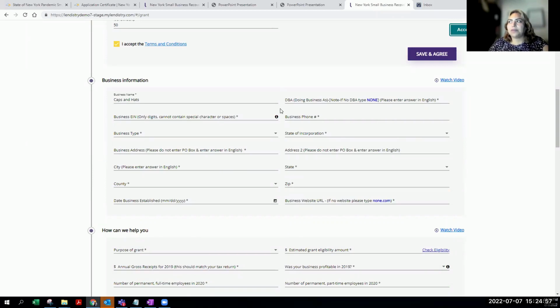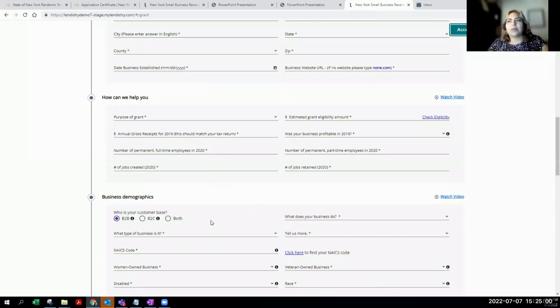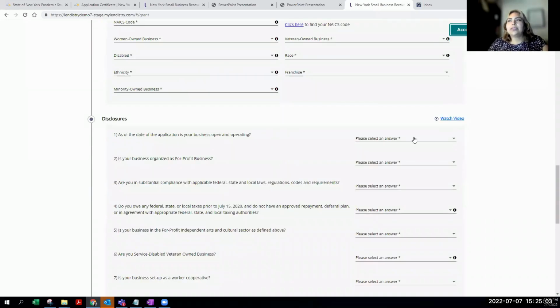Now we'll enter all the information for the business. How can we help you? The demographics, the disclosures. Please make sure that you're reading the disclosures to the best of your abilities. We want to make sure that you are in operation currently. If your business is for profit, you would click yes. If you click no, it starts giving you information in regards to the nonprofit. So for all those that are for profit, make sure you select yes. We're requesting from you if you are in compliance, so you do it accordingly.